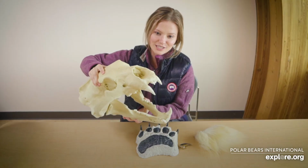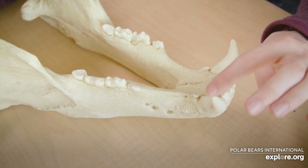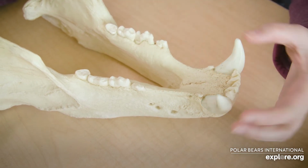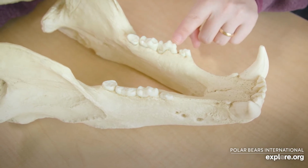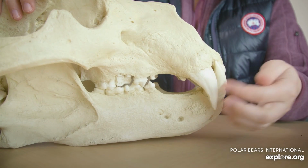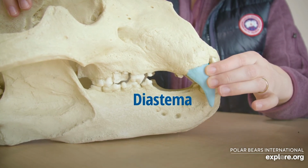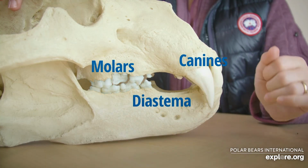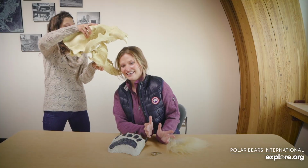Polar bears also have very big heads with really sharp teeth that helps them hunt their prey seals. You can see they've got big canines at the front, and then they've got very sharp back molars that help them shear blubber and fat off of their prey. The diastema, or the gap between the front sharp canines and the back molars, is perfect for helping polar bears grab a seal out of the water and pull it out onto the sea ice.